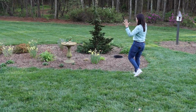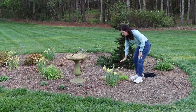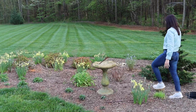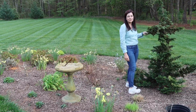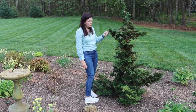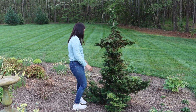So here in this flower bed, we've got perennial grasses that are coming back great. They did wonderful. The sweet little Hinoki Slender, she too is doing really nicely. Love this tree. It's just a lot of fun. Has handled all these cold temperatures, the heat, really, really well.